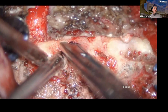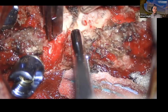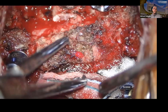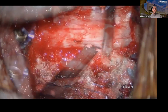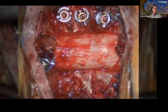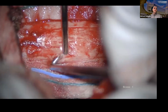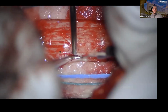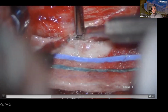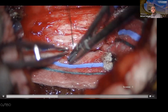We did our 3-level laminectomy, basically from C3 down to C6. We took the interspinous ligaments from 2 down to 6. I also took some of the facet too, because you could see how anterior this is. It's almost like trying to take out a disc from a posterior approach, like an intradural disc, but instead this is a big meningioma. So we did our durotomy very laterally here, almost at the same latitude line as the facet joint.